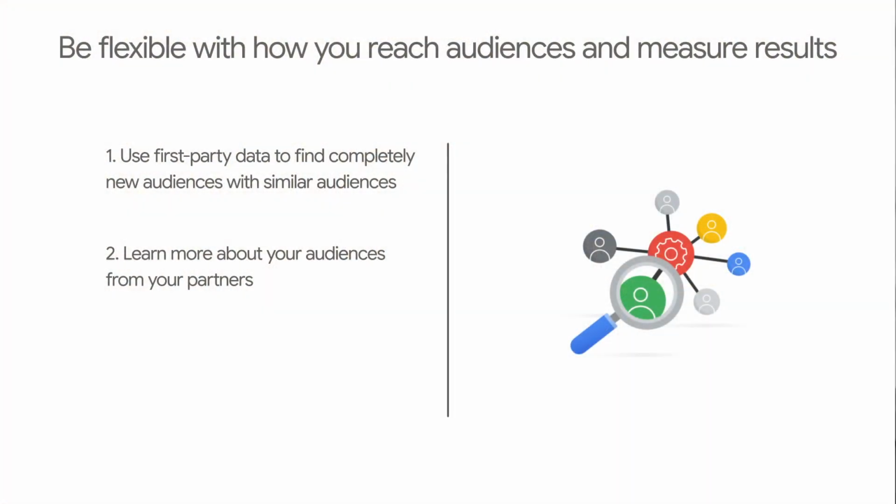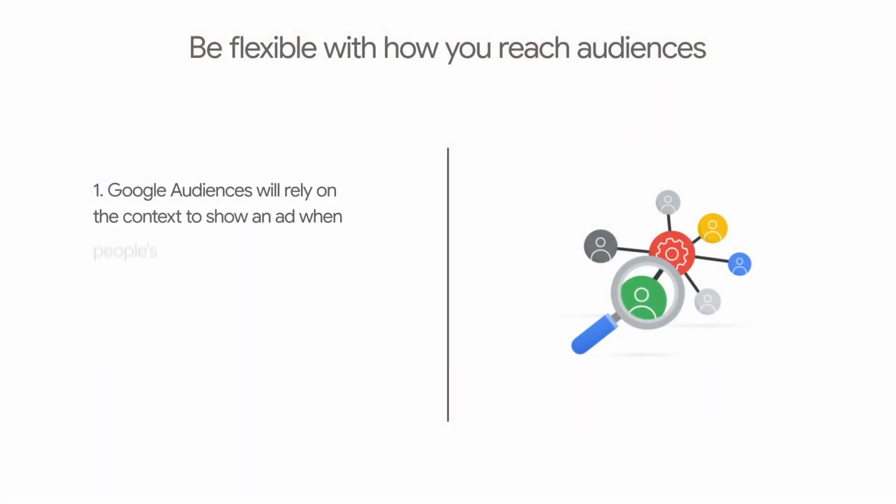Another option is to combine first-party data with Google's unique understanding of people by using Google Audiences. Third, find options to engage your audiences when personalization is limited. For instance, you can pay attention to the context of the ad. Google Audiences will rely on the context of the page where the ad is served in order to determine relevance when people's preferences can't be accurately determined. And thanks to machine learning, we're getting better at matching your ads to the proper context.